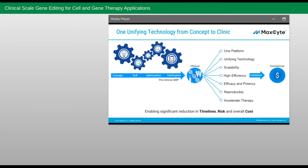MaxCyte's powerful, scalable flow electroporation technology is currently being used to engineer a variety of cell types to enable research, clinical, and commercial applications. Once the transfection process is optimized at the research stage, the high-efficiency, reproducible performance can be translated to a clinical or commercial scale rapidly without the need for re-optimization. The same unifying technology can therefore take a product from concept to clinic.